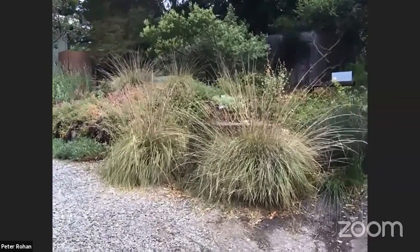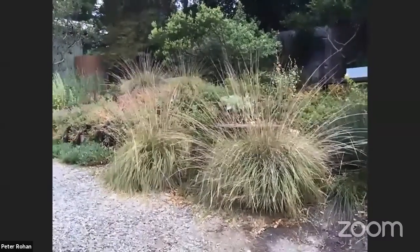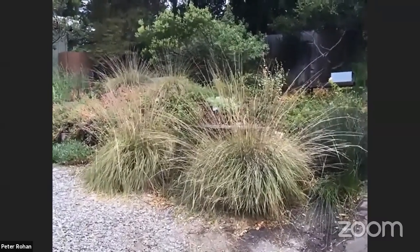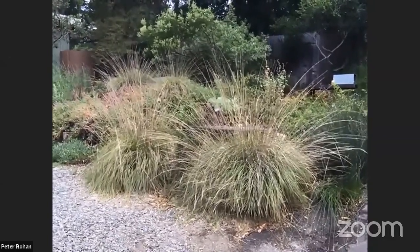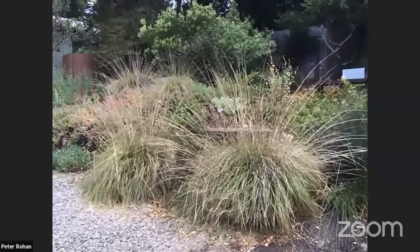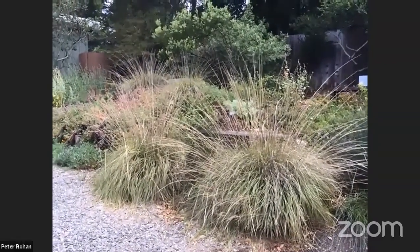So we pulled out all the weed cloth and we sheet mulched. We used cardboard, and we had a tree company deliver about 40 cubic yards of bark mulch to the house. And we used that here in this space and also in the meadow that we'll show you, which is another spot we sheet mulched.